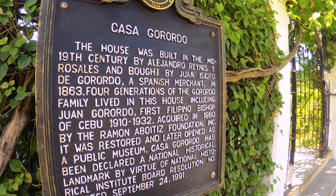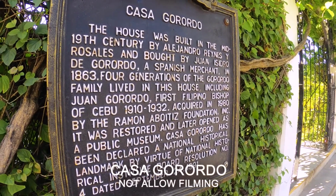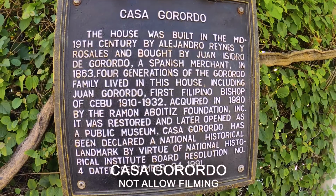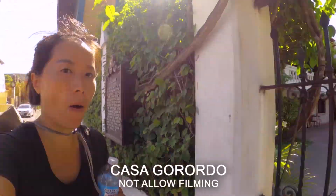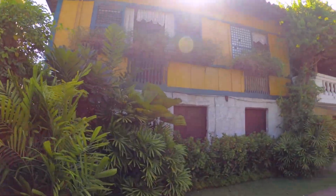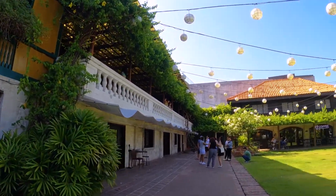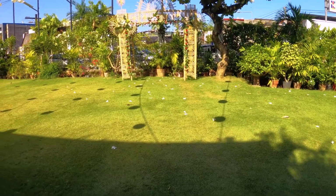It's short, a walk of two minutes or less from the previous historical place. Now we arrive at Casa Gorordo. Let's go. It's bigger and larger. Beautiful yard.